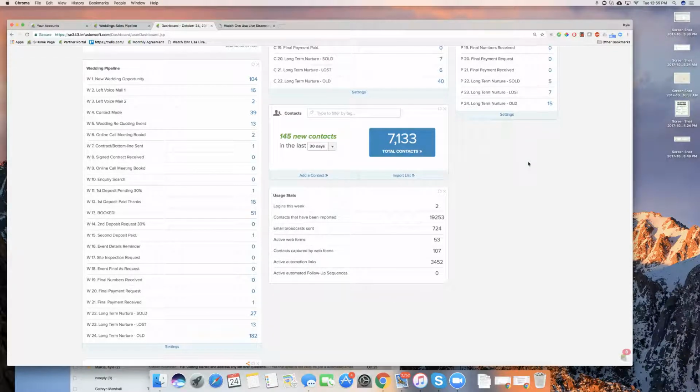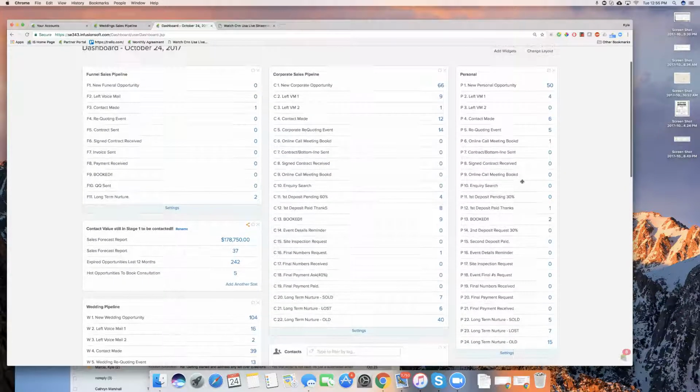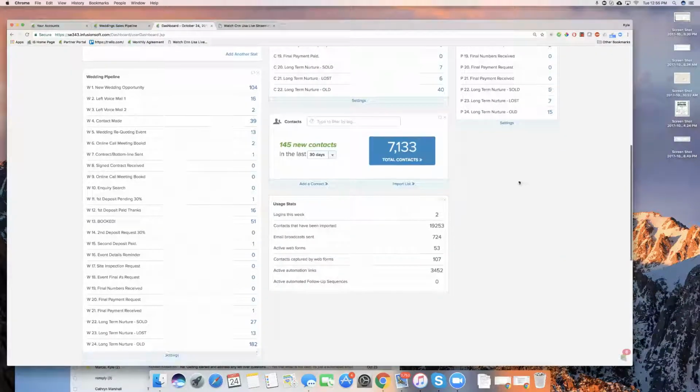We're inside Infusionsoft. If you're not familiar with Infusionsoft, when you log in to the CRM, you build out your dashboard. So this is the wedding sales pipeline for the catering company. The first stage is new wedding opportunity. When somebody fills out an online form on the website, after the form submission happens, we then send them a thank you email and then some general pricing information.